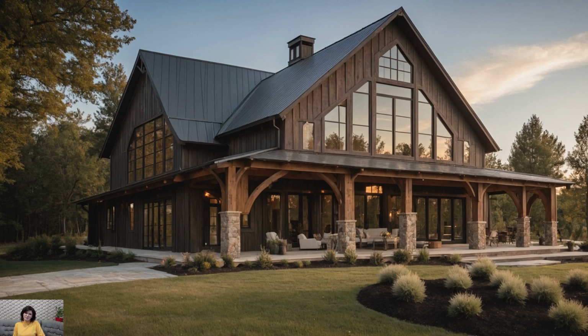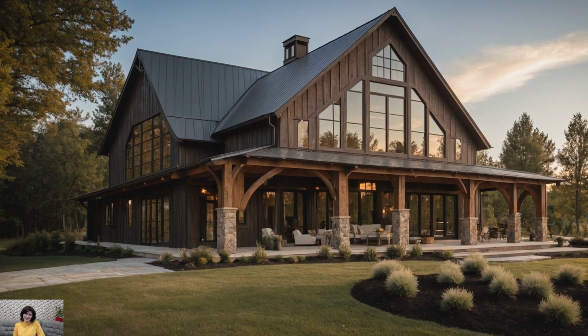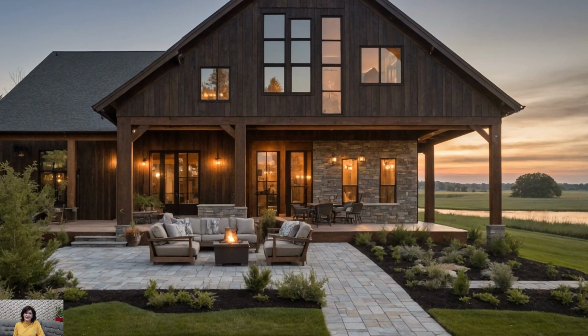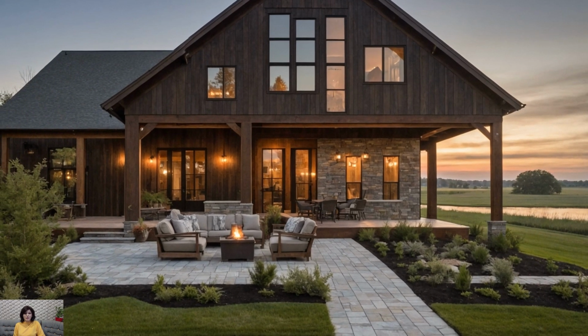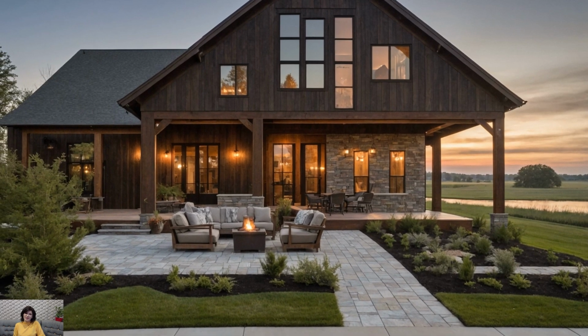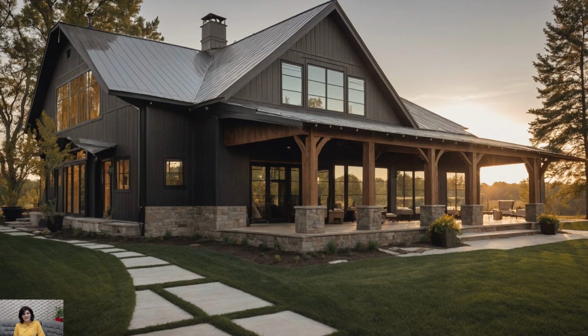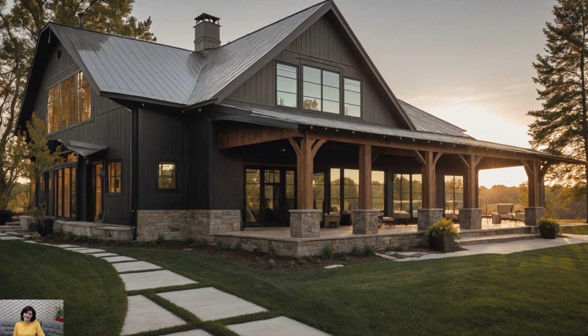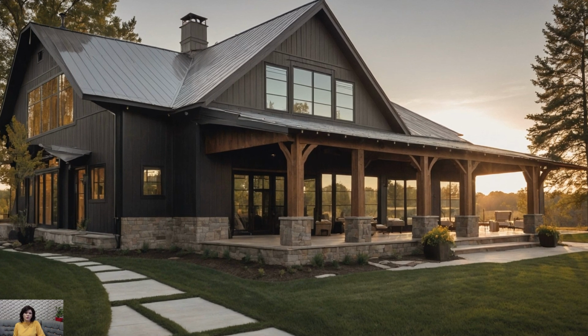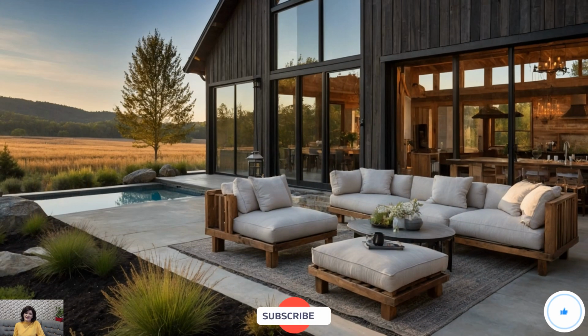Step into a world where rustic charm meets contemporary elegance, where the simplicity of barn architecture is enhanced with modern comforts and aesthetics. The modern barn-style house captures the best of both worlds, blending traditional, rugged materials with sleek, minimalist design. Here's an in-depth guide on how you can achieve this stunning blend of old and new in your home, creating a space that is both inviting and sophisticated.